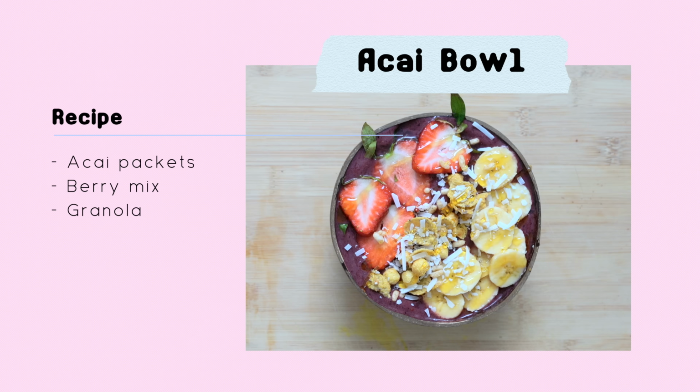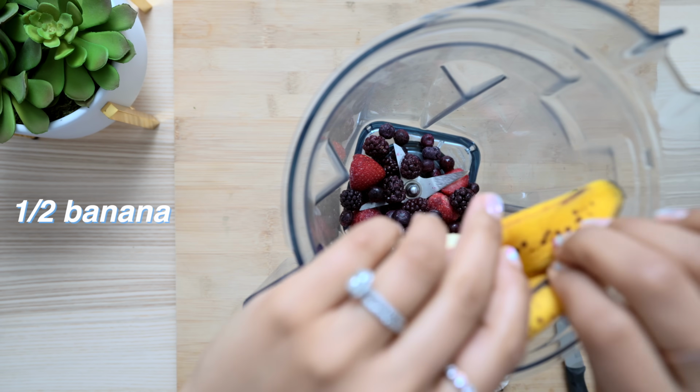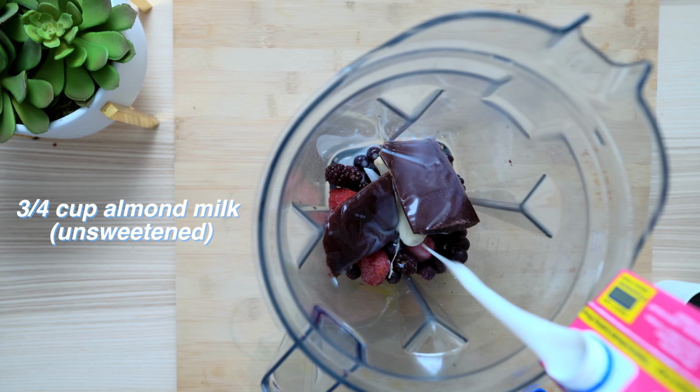Did anyone say acai bowls? Okay. Oh my god, I used to Snapchat about this all the time. In a blender, throw in a mix of berries, half a banana. I get the Sambazon acai packs that are unsweetened. I add about 3/4 of a cup of almond milk.